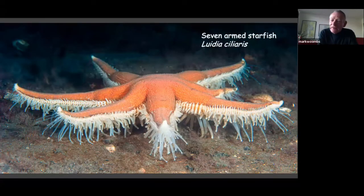And here we've got the seven-armed starfish. Now, we mentioned that the sun star was supposed to be the slowest moving starfish in Britain. This, without a shadow of a doubt, is the fastest starfish in the UK. And I would say it's the fastest starfish in the world. These can actually do 50 millimetres. I think it's 50 centimetres a minute. So these things really can move. Look at the length of the tube feet. Look at the length of these legs. And they can run on these.